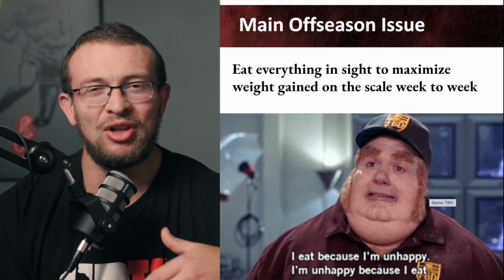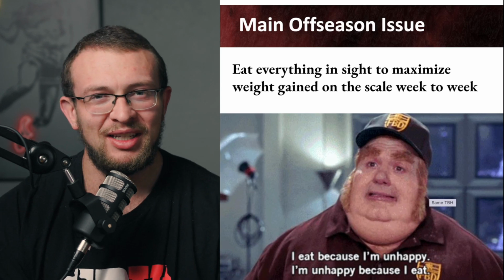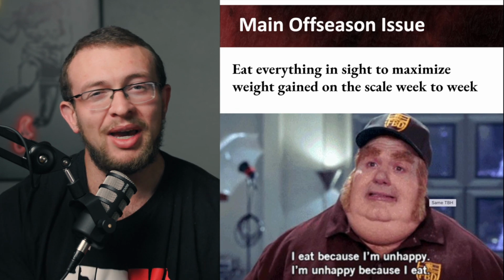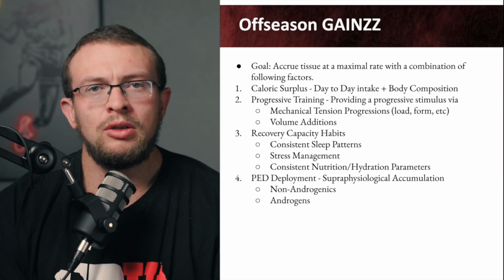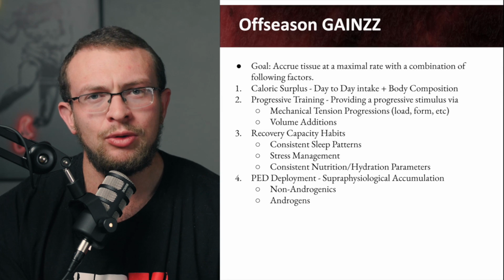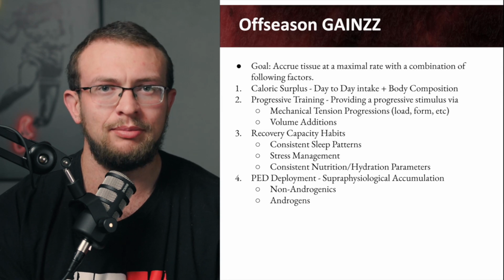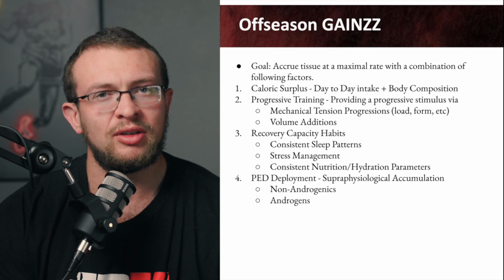So when we look at making the most out of this offseason phase, we need to actually go about it in a logical way in order to maximize the rate at which we add tissue. So how do we do that? How do we accrue tissue across an offseason phase, and what variables lead to that? The first one is going to be a caloric surplus.